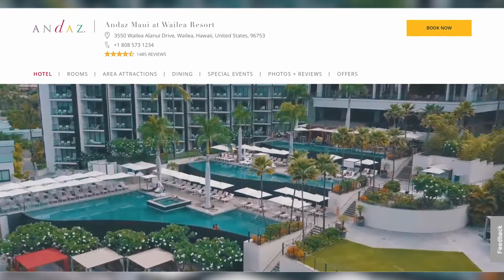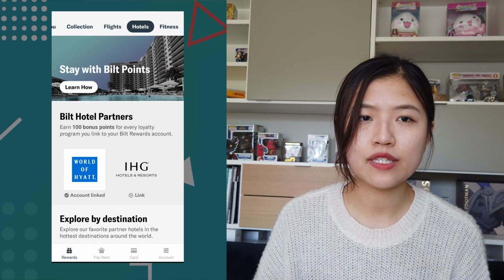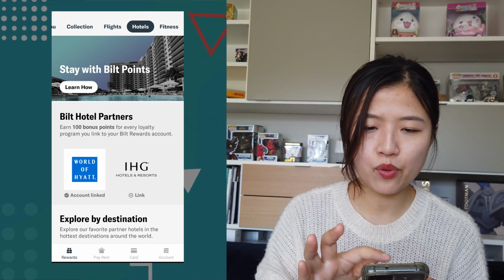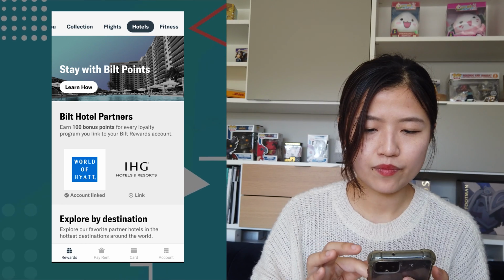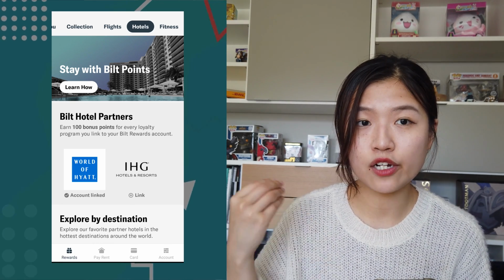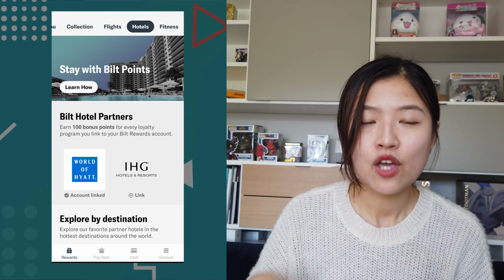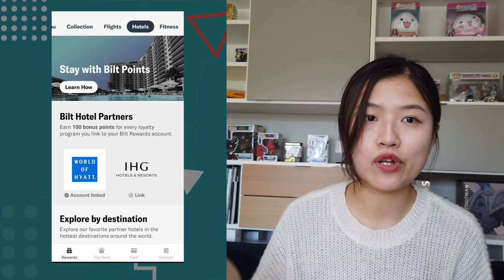And if you're thinking about booking an expensive trip such as this Modern in Maui, don't forget to watch my previous tutorial as well. There's also IHG as another hotel partner, and right now Bilt is running a promotion where you can get 100 bonus points for every loyalty program you link. There are a total of 11 loyalty programs, so if you link all of them, you're essentially getting 1100 points for free.